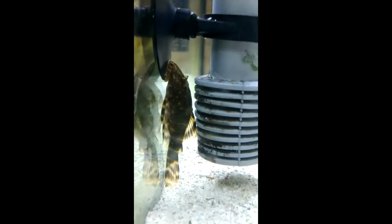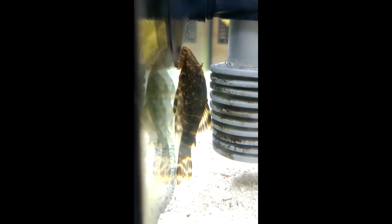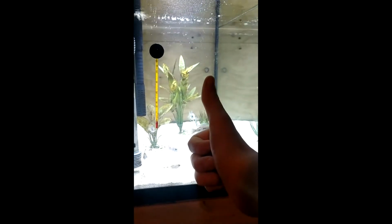We also have a clown Pleco. He will get about 4 inches. He's very calm, very nice. When I do water change, sometimes I give him a little tickle. He's nice though. He doesn't really get bothered by anything. They don't bother him. It's all good. Great tank.